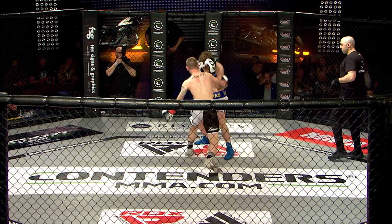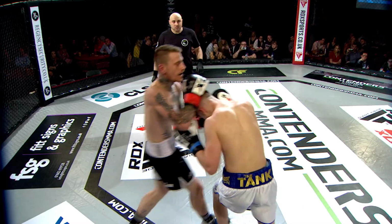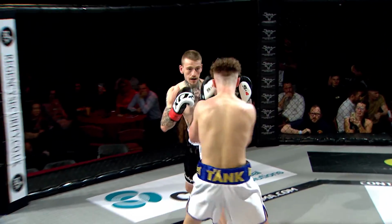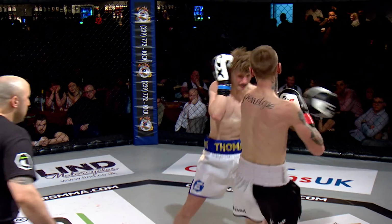Clubbing right hand there from Steele, nice body shot. Signs then that Steele is starting to warm into his task, Dean. Yeah, I mean, he's not throwing technically enough for me. As he fires the jab, he steps with the front foot and brings his leg too close here, drops the hand again as we see as the jab comes out from Steele, the right hand's dropping.